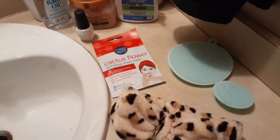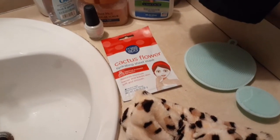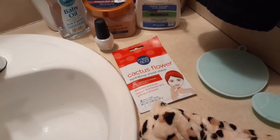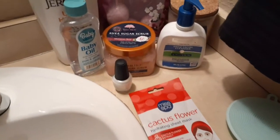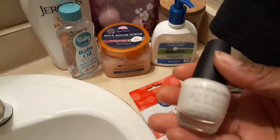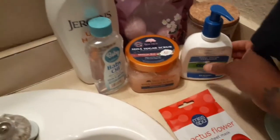I've got my headband to keep my hair from getting wet. I've got my face scrubber as well as my body scrubber that I'm going to be using. And then I've got this cactus flower face mask. And then I've got my nail polish that I'm going to try and paint my nails, but we'll see how late it gets. We'll see about that.